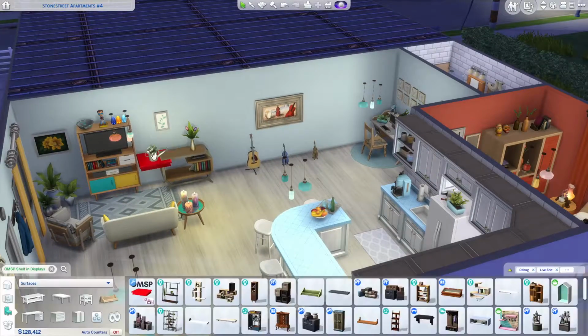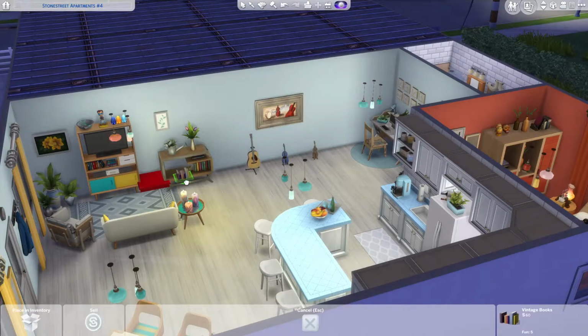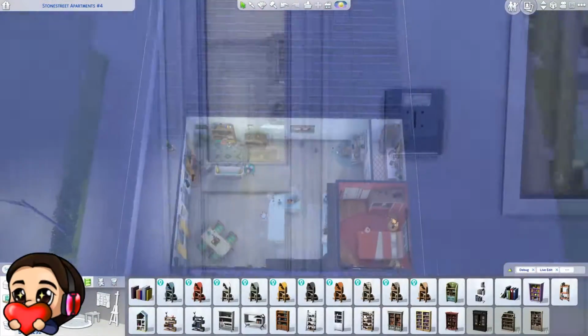Just some more clutter items on this bookshelf. There are a lot of books in this build, I'm noticing. But that's also a good filler and a good alternative to just more plants.